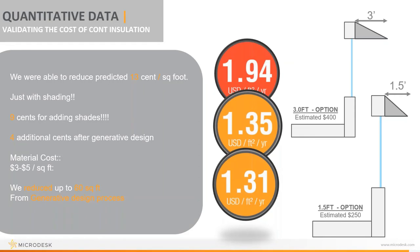But just to provide a little bit more quantitative data to add to Jeffrey's options here, we were able to reduce predicted cost per square foot by 13 cents just with shading. We were able to break that down and show that adding shades took us 9 cents, and then we are also doing another 4 additional cents after the generative design.